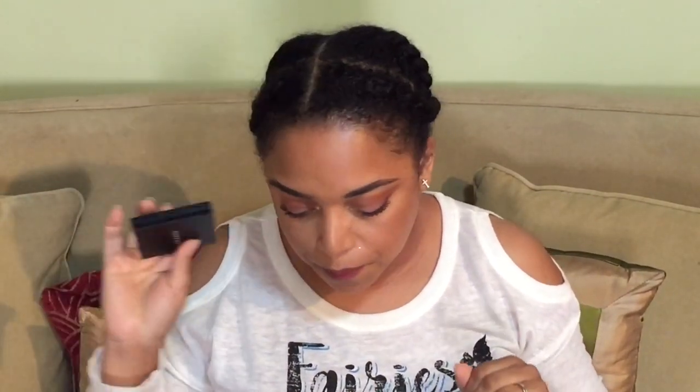Another one that is not my favorite, this Morphe highlighter. I feel like Wet n Wild did it better. One thing I can say that Morphe did right: number one, I like the packaging. Number two, it finally has a mirror. Morphe is putting mirrors in their packaging, and I need them to do that for their palettes though, okay? But I like that fact, and I love that it's very simple and chic. So I like that about the Morphe highlighter.